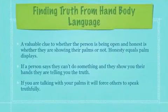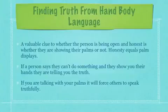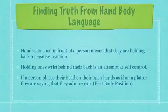A valuable clue to whether a person is being open and honest is whether they're showing their palms or not. So to elaborate, honesty equals palm displays. If a person says they can't do something and they show you their hands, they're telling you the truth. And what's better yet, if you talk with a lot of palm displays, you'll actually force the people you're talking to be more truthful. Hands clenched in front of a person means they're holding back a negative reaction.